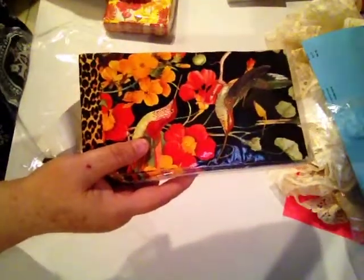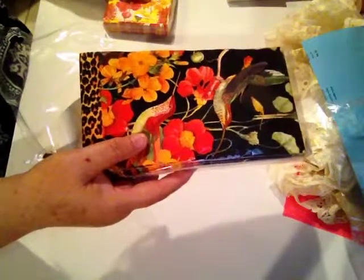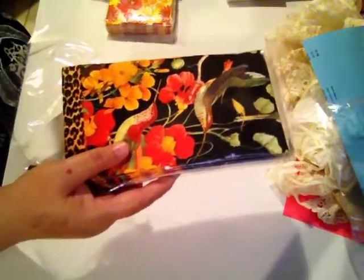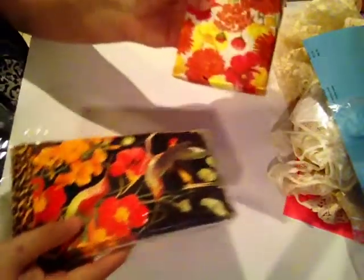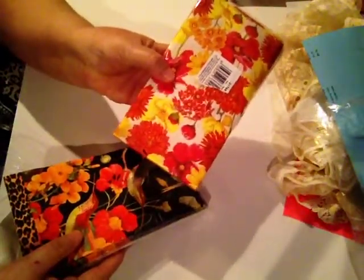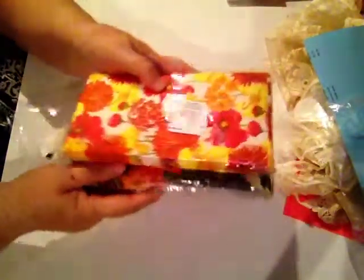At Tuesday Morning, I found these beautiful napkins. The hummingbird and the flowers, I could not resist. And this, the bright flowers. So I know I'm going to have fun with these. I've already decoupaged some cards. In fact, I was so proud of these.